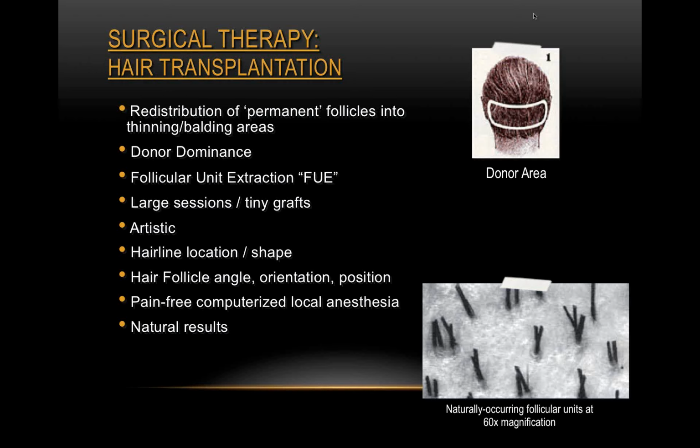Now, even before we had the FUE process of harvesting, we could still do undetectable transplantation by using these single follicles or groups of 2s and 3s, as you see here in the lower right-hand corner, these naturally occurring follicular units. But now with the FUE process, patients no longer have to have a linear scar in the back of their scalp.